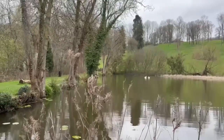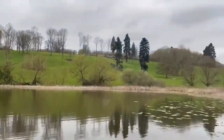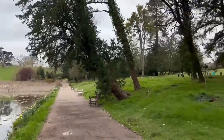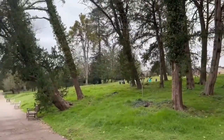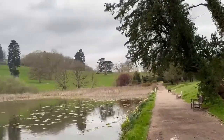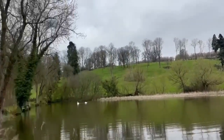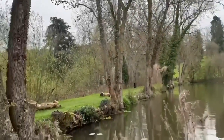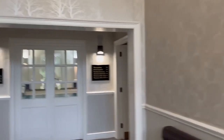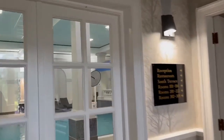There's two swans over there. I'm going to be quick because they're trying to mate, and I don't really want to get that on the video. Look at all this. It's gorgeous. I expect in the summer. You can hear the geese in the background, so I'm not going around that way. I want to walk up that hill. Yeah. Just coming from the garden. And there's the pool.